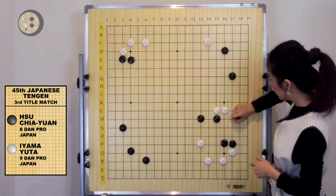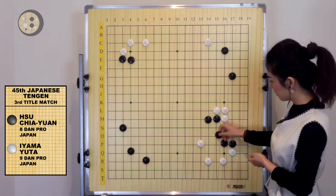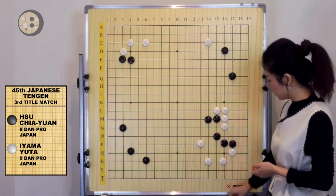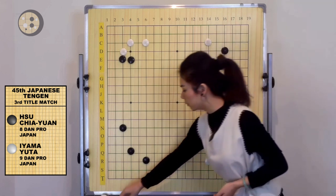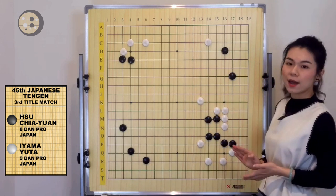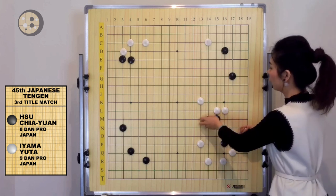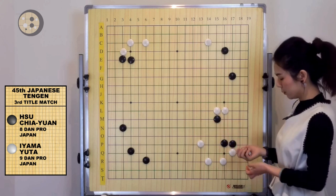But if black simply extends here, now white can use all the sentes on the bottom to take all the eye space away from black. And at the same time, this whole group is very heavy. This is definitely not what black wants to see before black plays the large knight's move here.